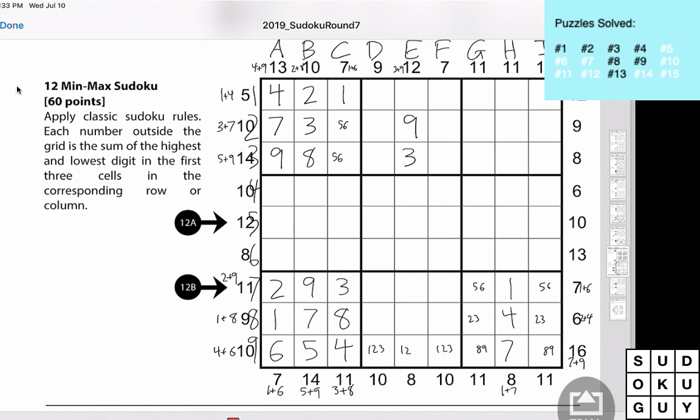We have a 5, 6 pair. Now we can figure out what goes in these 3 parts of this box, the columns. A is missing 3, 5, and 8. B is missing 1, 4, and 6. And C is missing, aside from 5 and 6 up here, 2, 7, and 9.